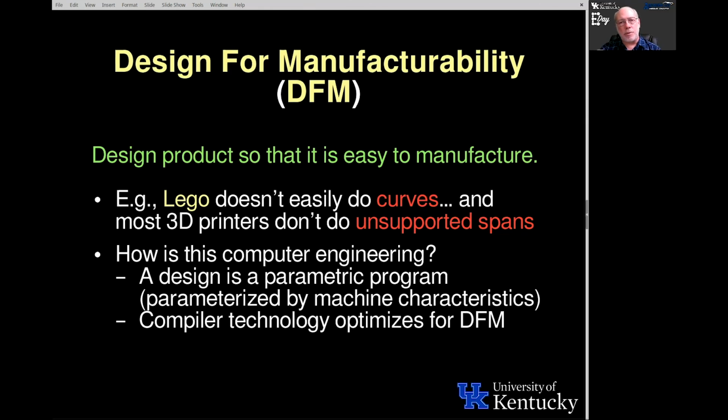Well, most 3D printers have all sorts of things that they can't quite do either. So for example, if you're extruding plastic, that plastic has to be extruded on something that supports it. If it's unsupported, that unsupported span will sag and you'll get a failed part. You'll get a part that doesn't meet your specifications. So what we'd really like to be able to do is automatically change the designs so that they can be printed on a 3D printer.